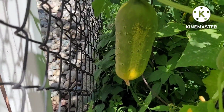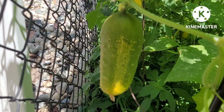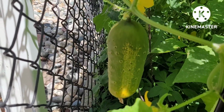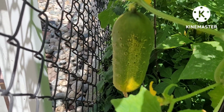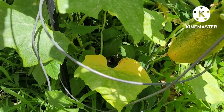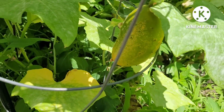Even my neighbor sent me a picture of this cucumber because she could see it on her side of the fence. I'm going to try to cut it down without damaging it, but I'm going to have to turn my camera off first. Here's another one. He's a bit short, but I don't think he's going to get any longer, so I'm going to cut him too.